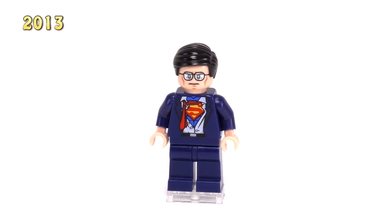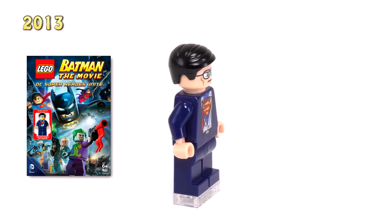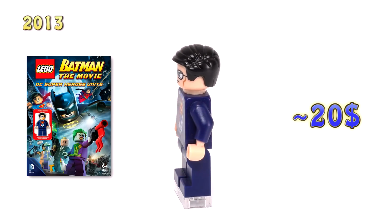And here's our last Superman minifig of 2013, and it is Clark Kent Superman. And the detailing here shows the transition of Clark Kent turning into Superman, and it looks pretty good. And the Clark Kent minifig you'd probably be paying $15 or $20 for.